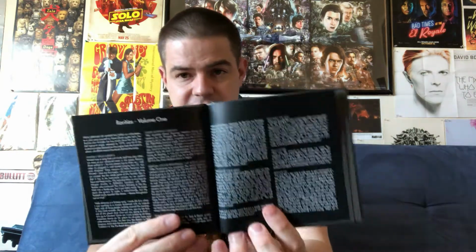Here's some info from the band, some written text, and then there's actually a little bonus item in here as well. This is not mentioned on the packaging, though oddly it is mentioned on the little sticker that comes on the shrink wrap. You can see there's something in here. So we pull this out, and it's a little mini CD.